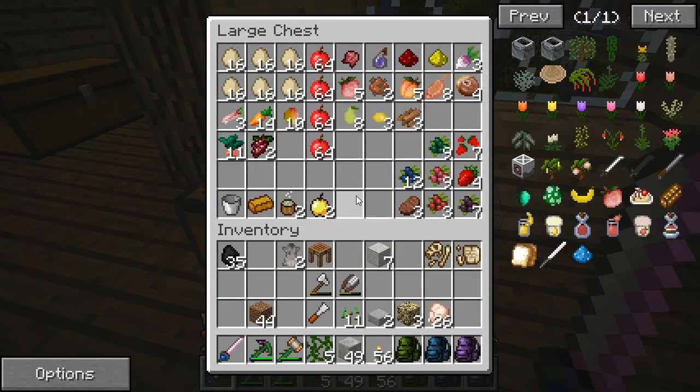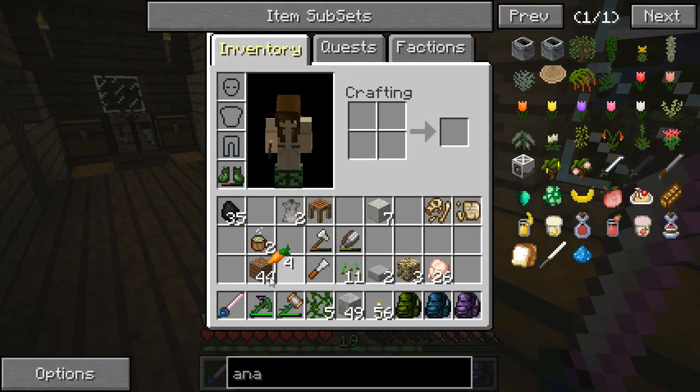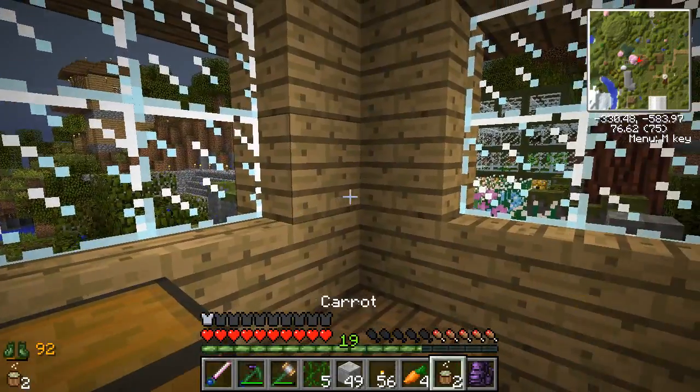Is there any food that I can eat in here? Because I'm getting very hungry. There's some tea. Tea is always useful. There's some carrots. I could just snack on some carrots. I might as well, since there's not really a lot of other food options at the moment. And tea is always nice on a bit of a rainy day like this.